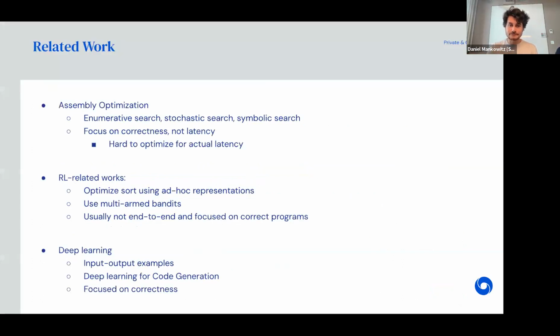So, okay. So what other types, comparing to other works that have been around already. So in our paper, we do a better literature review, but very quickly here, there's been quite a lot of history, both in program optimization and program synthesis, of course. And I would say that the main difference between our work and previous works is the fact that we optimize end-to-end for latency.